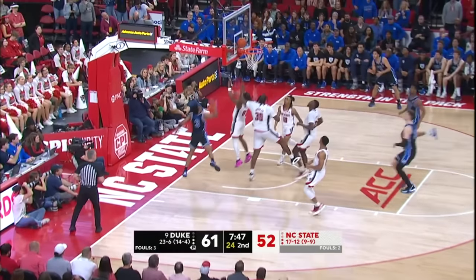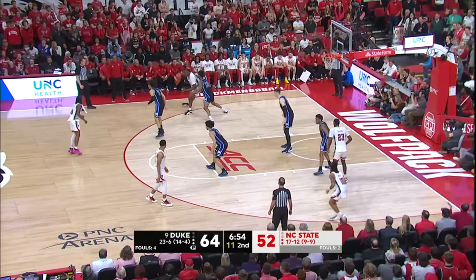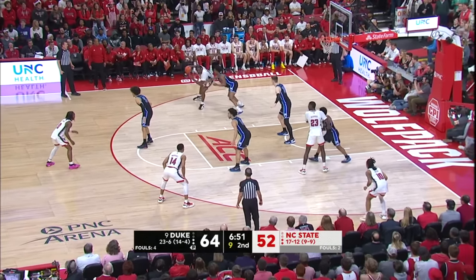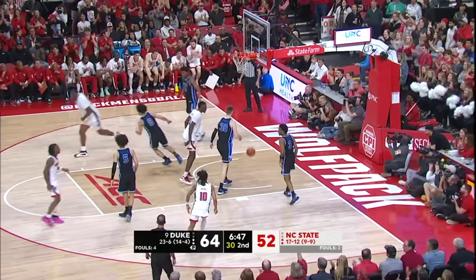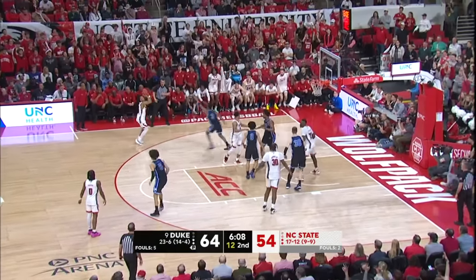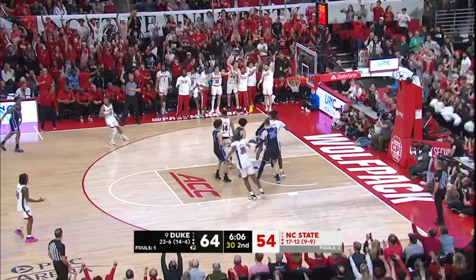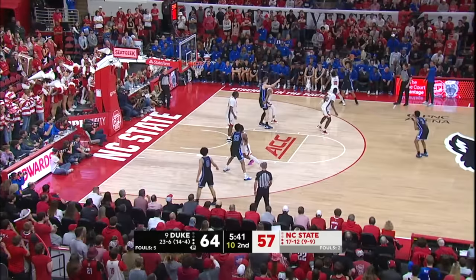Roach blowing right by and will lay it in with a quick step. Some of it's come in transition. Burns again off a window, as sweet as you please. Looking for more here. Pass will launch a long one and knock it down, a 3-pointer. And that's what Duke was trying to avoid.